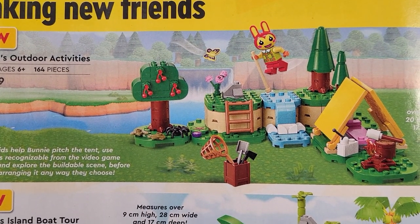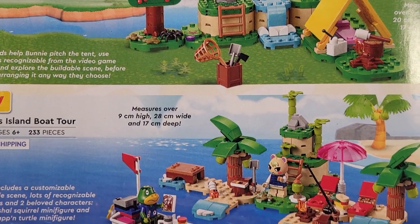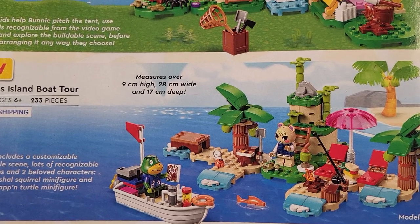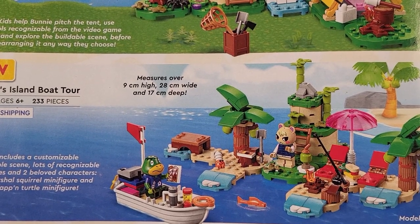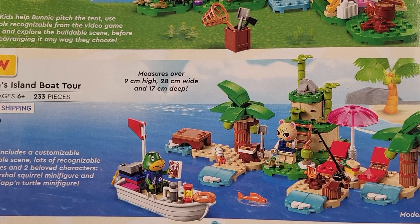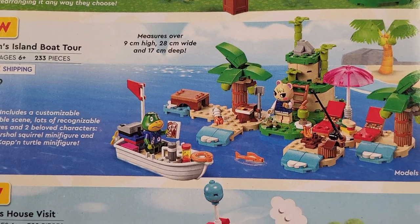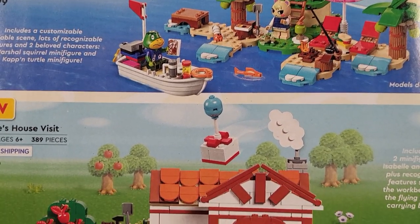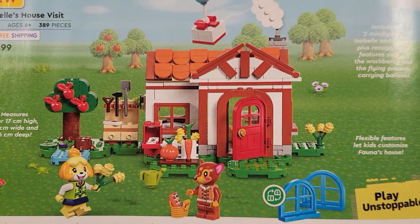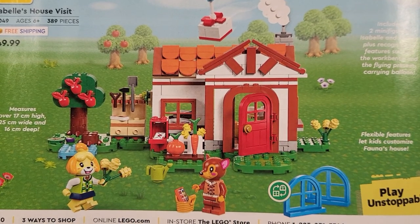Yeah, he looks like he's having fun in the outdoors. I like these little characters. These are cute. And yes, I would like to get all of them, get them all lined up. I wish I knew more about this, but this is just a first look at this. I haven't done any research on any of these sets. Got another cute little characters here.